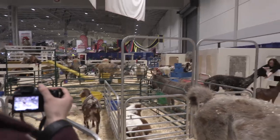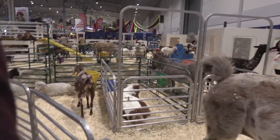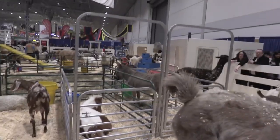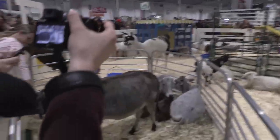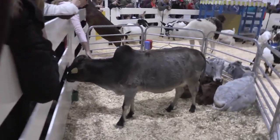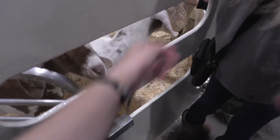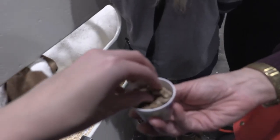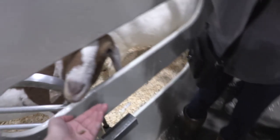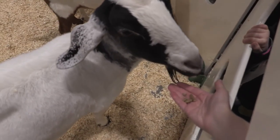There's a lot of animals here, but you have to go all the way around it. There's a horsey, and a donkey, and a cow with a giant hump. Look at these weird humps. Look at a weird cow. There you go. You inhale that food. You can't even feel them eat it because it's inhaling. Good goat. Look at his goatee.